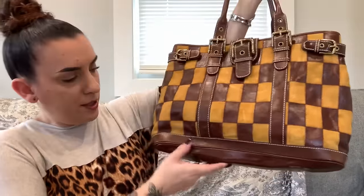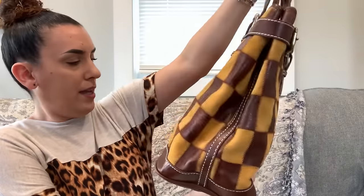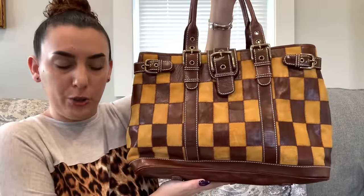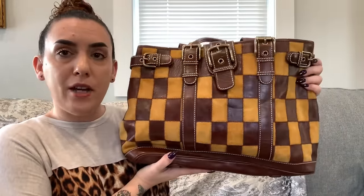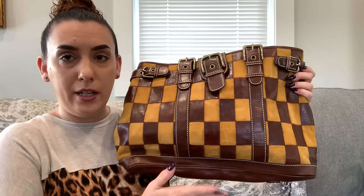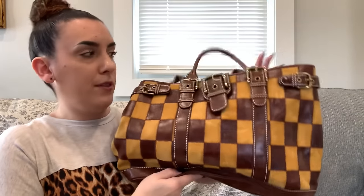There's one, it does need to be shaped a little bit better. So just keep that in mind. I may send it stuffed so that it can hold its shape while it gets to you. This is a heavier bag. Remember, suede and leather. There is one listed on eBay for $75, but it is tore up. It looks like they pulled it out of a swamp. Like from here down is all discolored. So I'm gonna offer this one to you for $85. I think it's gorgeous. Okay.